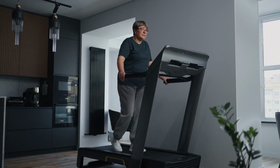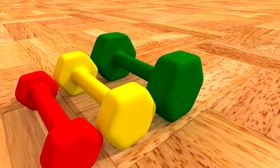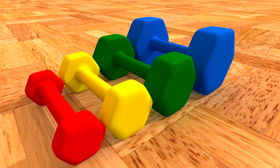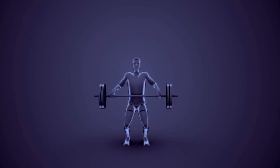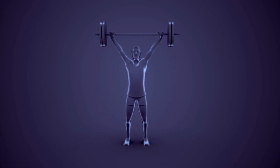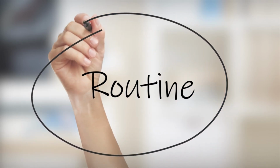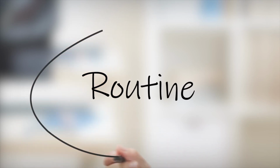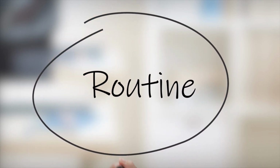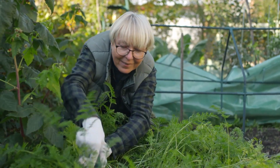Move as much as you can. For adults, the Centers for Disease Control and Prevention, CDC, recommends a minimum of 150 minutes of moderate activity every week. Exercise can help lower blood pressure, decrease cholesterol levels, and maintain a heart-healthy weight. To get started, the doctors recommend incorporating as much movement into your day as possible, and making time for light strength training and interval workouts as often as you can. Gardening, walking, and taking the stairs all count.